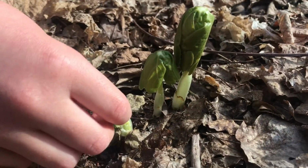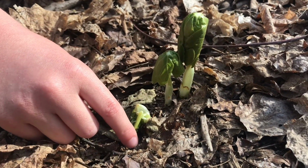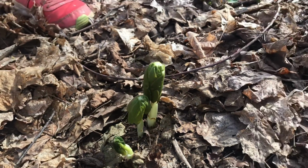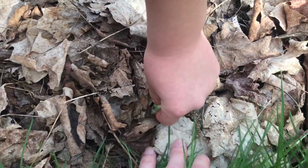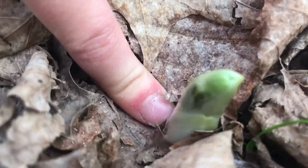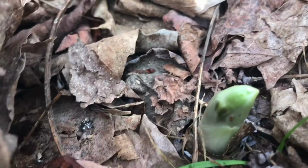Mommy, look. It's baby, mommy, sister, baby. Because this one fell down like this, so I just popped it up like that. The may apple starts out like a little baby in the light green, but as they grow bigger, they pop out, and then they get bigger. When they get big, there's still a little cell of it, so you know that it's a may apple.